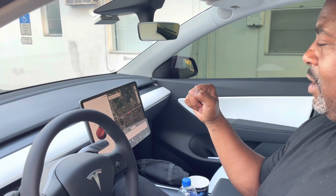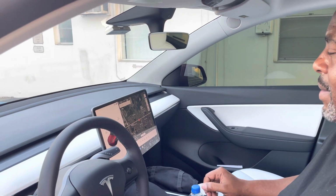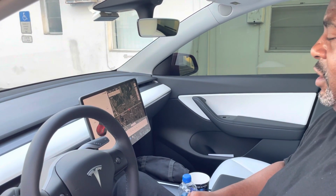Elon is saying this year. Elon Musk, the owner of Tesla, is saying this year. I think it may be next year, or even 2 years away. But at this point, I think it's worth it if you can afford it for the additional $12,000 on the full self-driving.